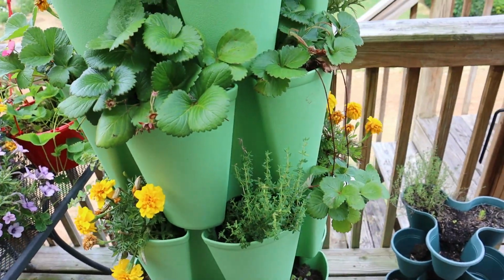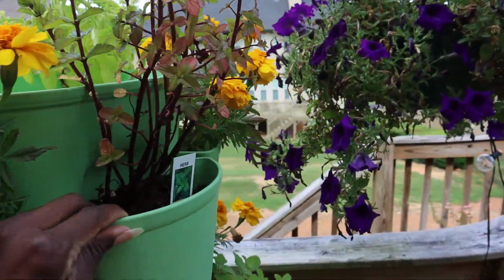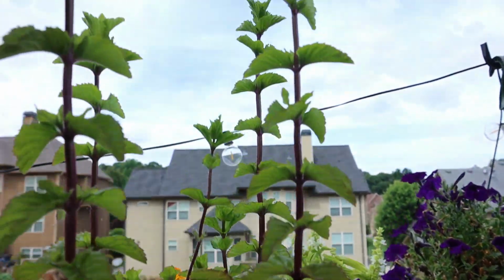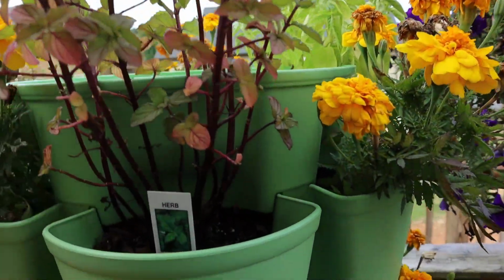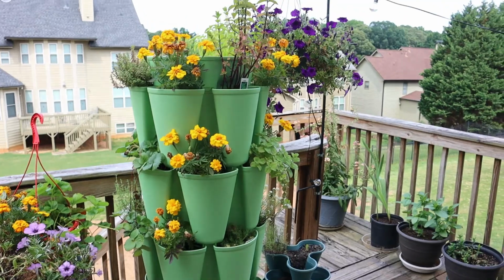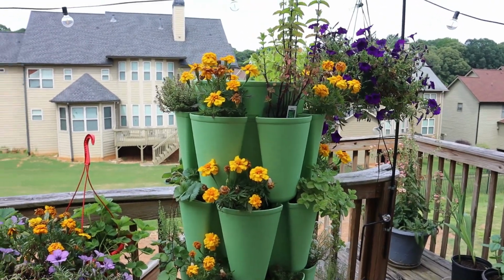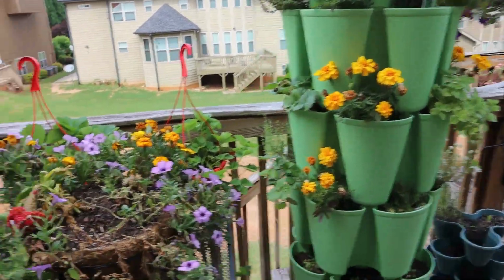And all the rest of the herbs are doing okay, with the exception of this spearmint. It's just not doing well. It's still growing, but the discoloration here is not good. So there's that. So this is how my Greenstock looks. Like I said, I do like the ease of watering it and turning it. It is beautiful to me. I still like to look at it, and so that's a plus.